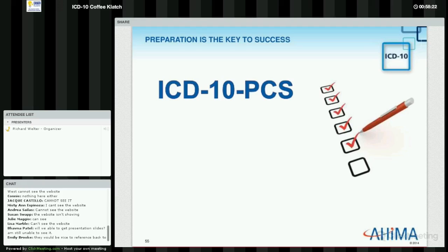So ICD-10-PCS is used only in the inpatient setting. They took a huge hit. They went from 3,000 codes in ICD-9 Volume 3 to 72,000 codes in ICD-10-PCS. So ICD-10-PCS completely replaces ICD-9 Volume 3. It's a multi-axial, 7-character code structure. We'll talk about how those characters are built specifically throughout the rest of this presentation.